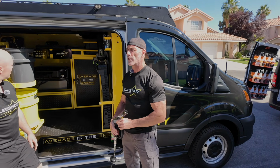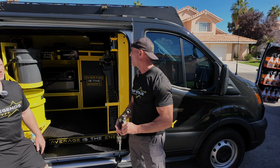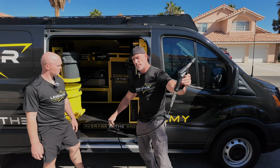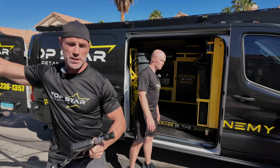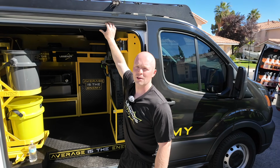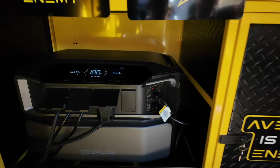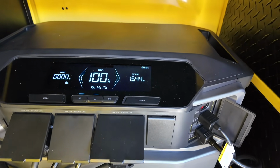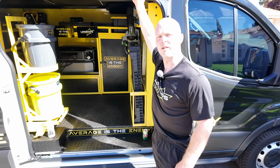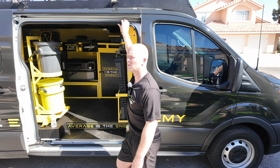If you're combining that with a vacuum, the compressor, or an extractor, you can see it's putting a pretty good load on the system. I'm gonna put this back and test a couple other things, then we'll run multiple pieces of equipment at the same time. All right, we're gonna test the vacuum now. Jeff's at the back, he's gonna turn it on. About 1,500 watts for the vacuum, so not as much as the pressure washer, but still a pretty good amount.